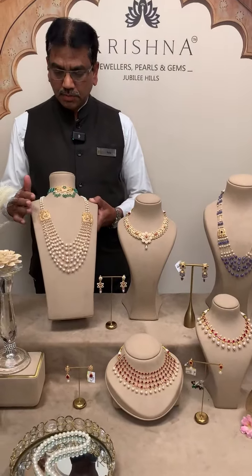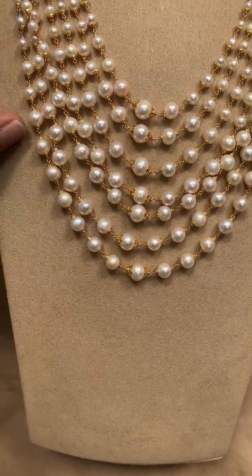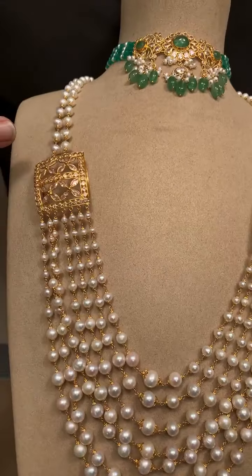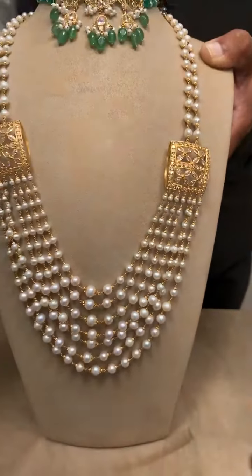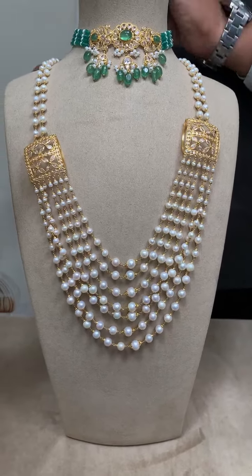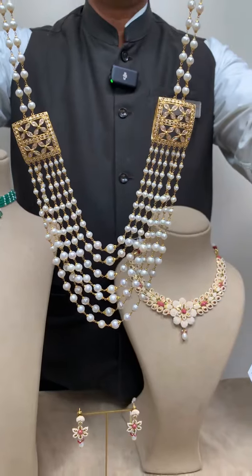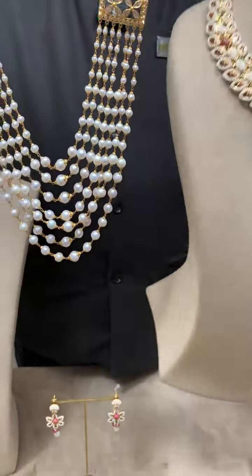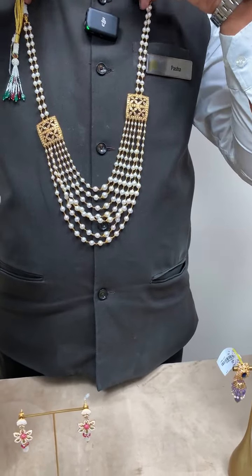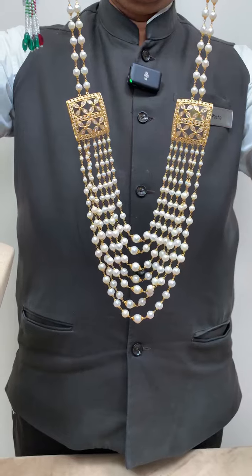So we'll start from this double brooch. See, these are all freshwater pearls. On each and every pearl, we have given a very nice cap, gold caps here with the flower designs. These are all studded in 22 karat gold. And this will be useful for both bride and groom also. I'll just show you. See, two side brooches are there. This is 916 hallmark gold. It's a very unique product. Just have a look. And middle, if you want to customize any color stones also, it can be done. See how nice it is. Two brooches are there.